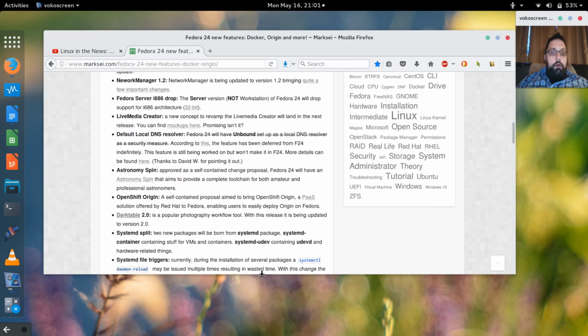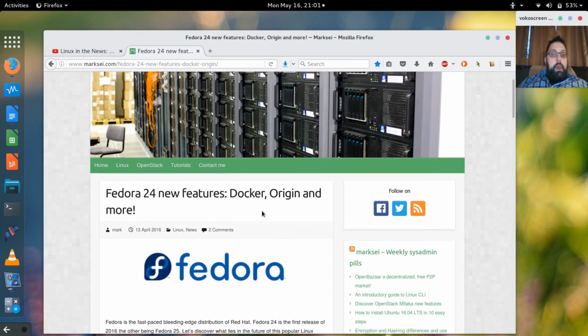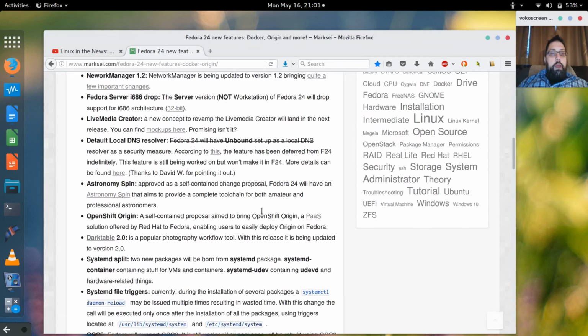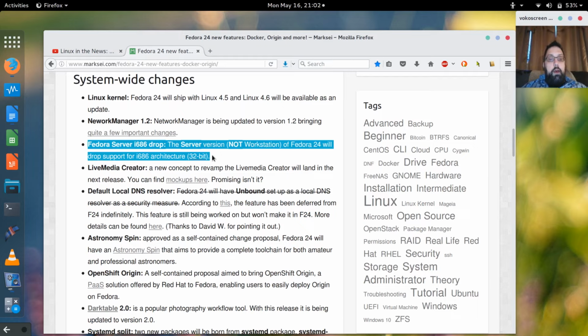And I have some information here. There is a blogger, not sure what this fellow's name is, but the website is marksay.com, and he does talk about Fedora 24 and what it's going to offer. There's a couple of significant changes. One, Fedora 24 is going to ship with the 4.5 and 4.6 kernel. Network Manager is supposed to be updated, which is a very welcome change. And in keeping with my previous videos, it looks like on the server version, not the workstation editions, 32-bit CPU support is going to be dropped.